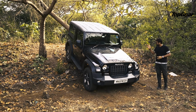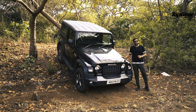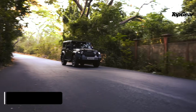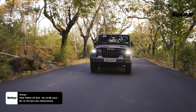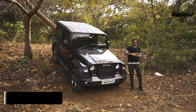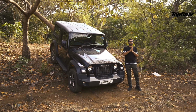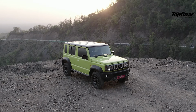Jimny has 5 doors, this has 2 doors, but Thar is already working on the 5-door and they will drop that in the first quarter of 2024. That will change the dynamics, but that will increase the pricing. When it comes to pricing, this one, the Thar automatic 4x4 petrol, costs around 16 lakhs, which is about a lakh more expensive than the top-end Jimny. Jimny starts from 14 lakhs and goes up to 15 lakhs. That's a 1 lakh difference, but there's a waiting period of 3-4 months for this. Jimny with this pricing now won't be selling like hotcakes as you would have expected. It will have buyers, but not that many.